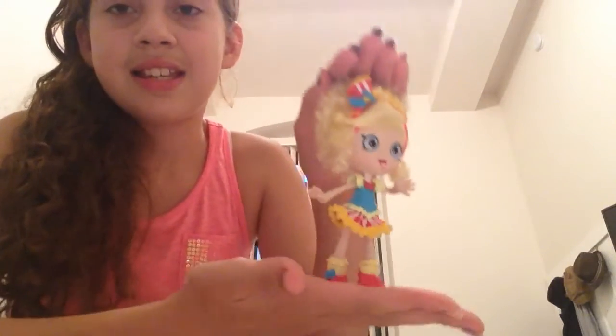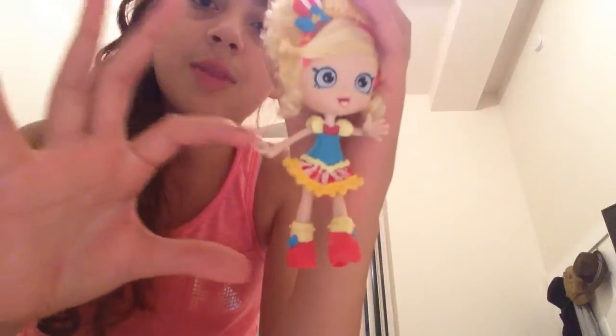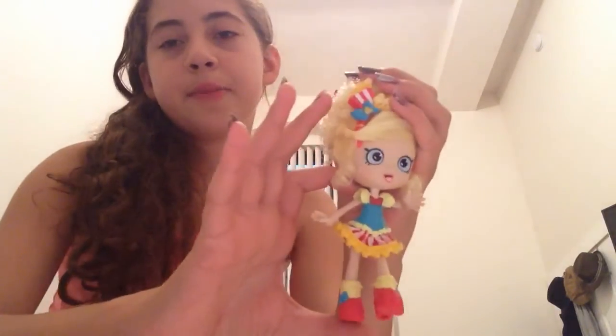Okay, this is my Poppet, which is the only Shopkins Shoppie I have outside of the box. I do have Donatina, I don't know, whatever her name is. I do have her, but she's not out of the box, and she's not even at this apartment. So this is the normal size of a Shopkins Shoppie. The Shopkins Shoppie vinyls are about this tall. So almost her entire body, not counting her head.